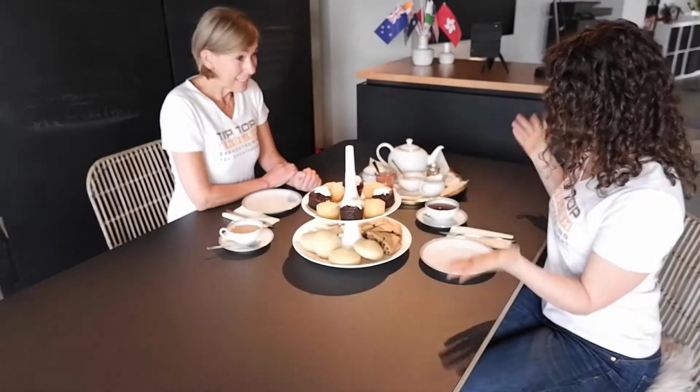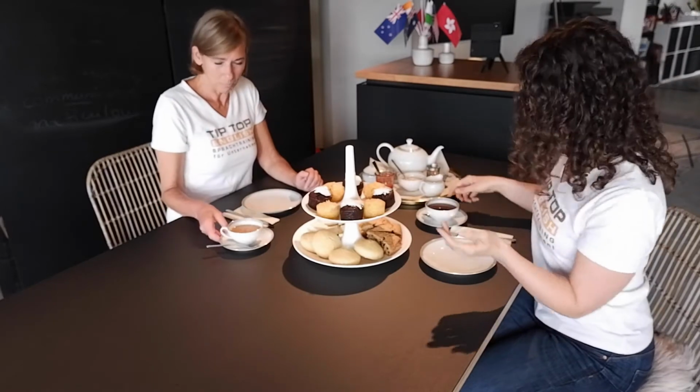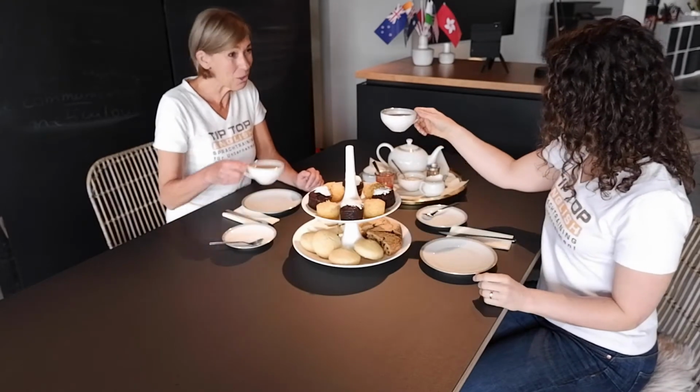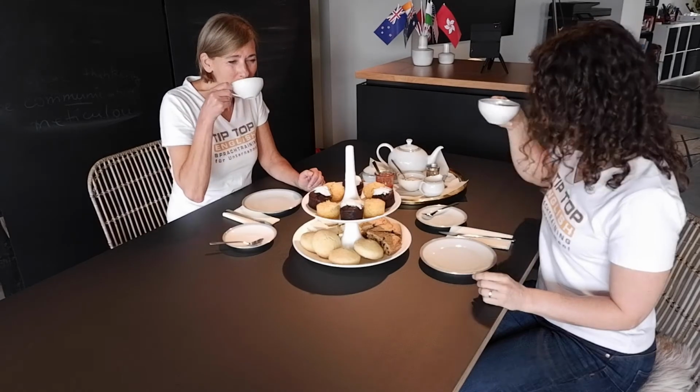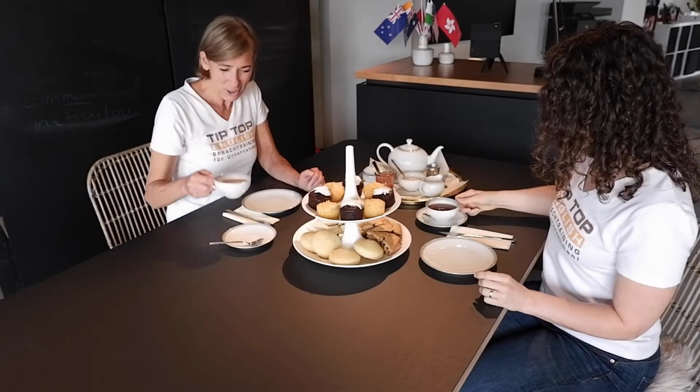Components of an afternoon tea. We have our tea. Cheers. Chin chin. And then, as delicious as always, we're ready to get going.